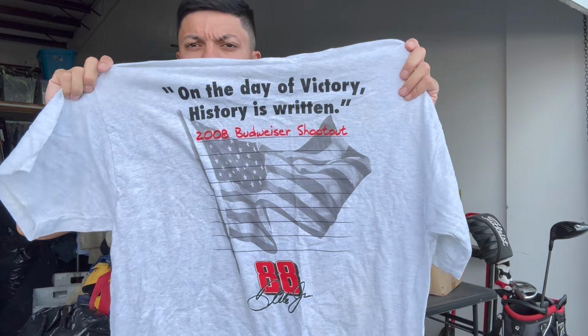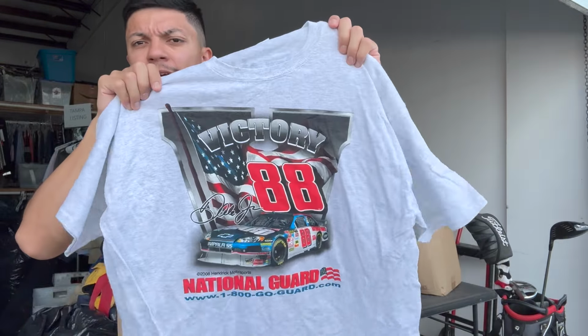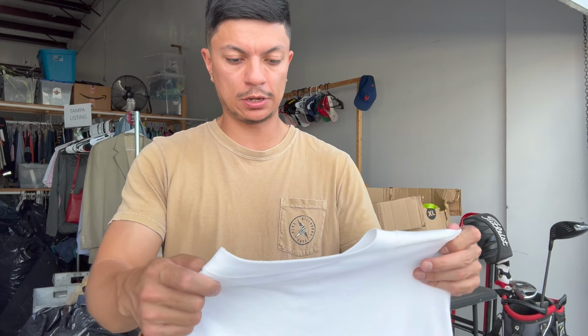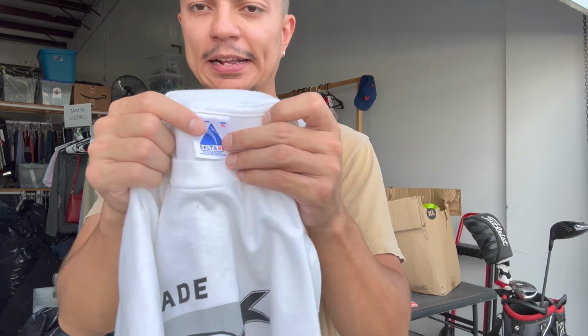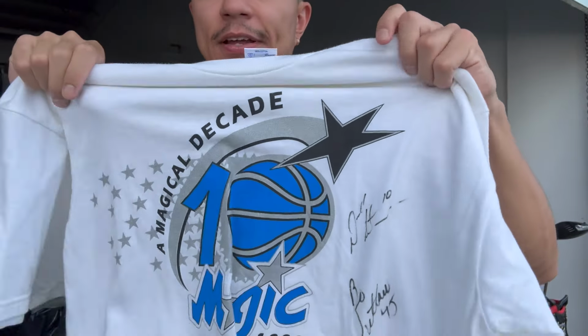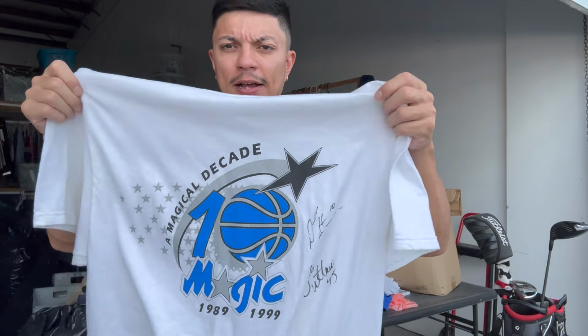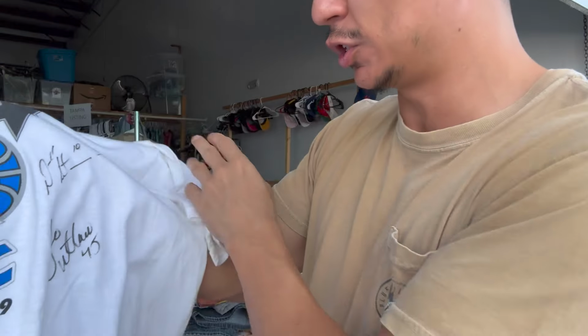Next up, another little vintage piece. This is actually another NASCAR. It's a Dale Earnhardt Jr. National Guard collab kind of tee there. Not bad for $1. What do we have here? This was actually really cool. This is on a Delta tag. It is a vintage Orlando Magic 1999, $89.99 tee, and actually has some autographs on it, which is pretty cool.